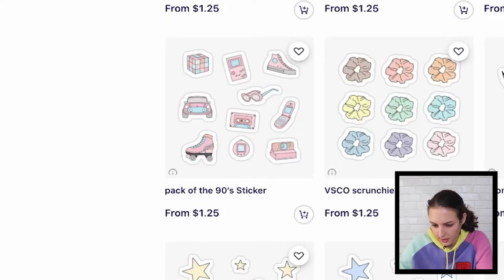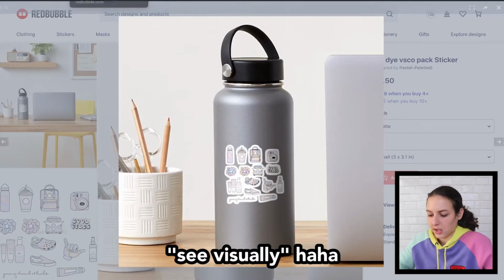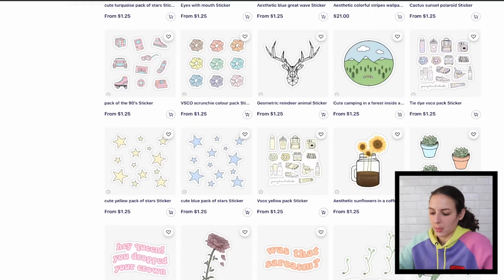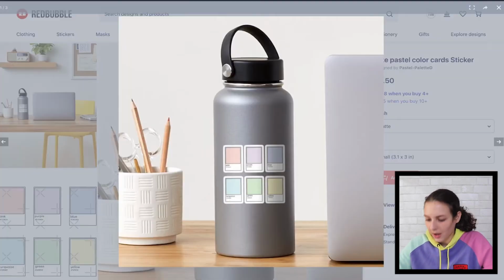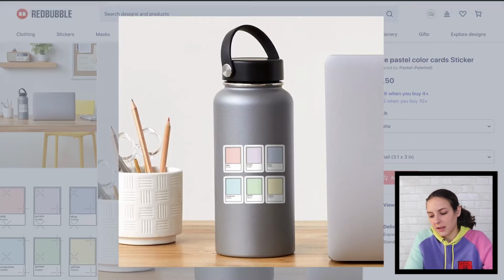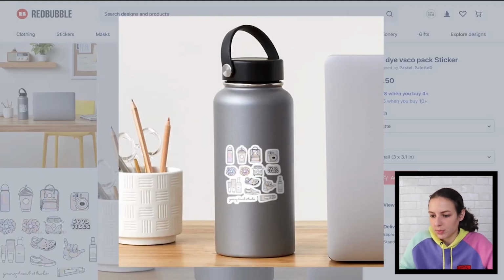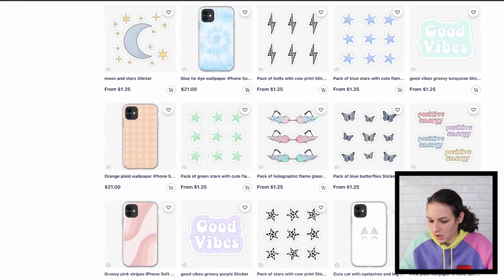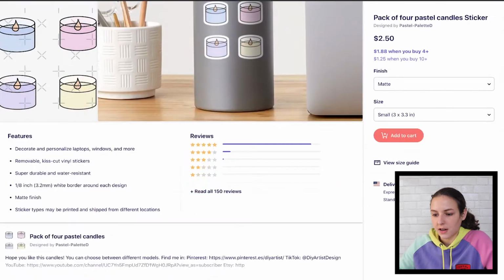The 90s pack, that's so cute, and that one's fine. And you can see visually on here when they're going to be combined, so I would just go through and double check your shop. And then the Polaroid aesthetic, those are going to be connected, but those will be so cute when they're separated. I can't tell with these. This is right on the edge, so maybe to be safe, I'd spread the columns a little bit. And those wouldn't be the end of the world if someone had to cut them, but better to be safe than sorry. And when people make things that are meant to be stickers, that's how a lot of mine are.